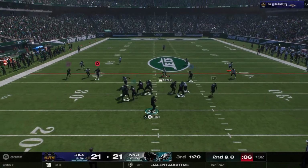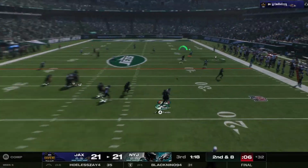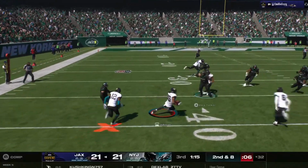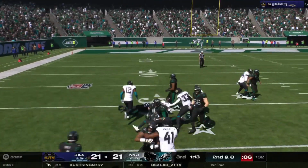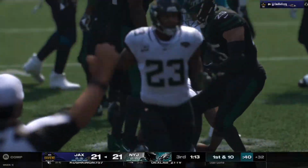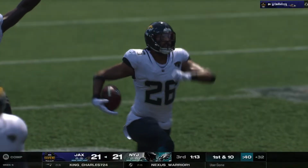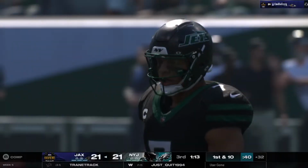Ready. Throwing now from the gun. And for a third time today, he's intercepted. Picked off by Antonio Johnson. And he's going to give a short field to his offense here as they try to break the tie.